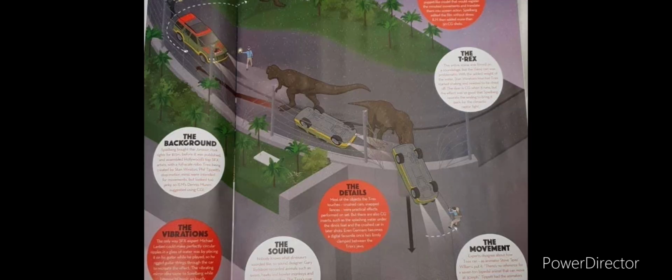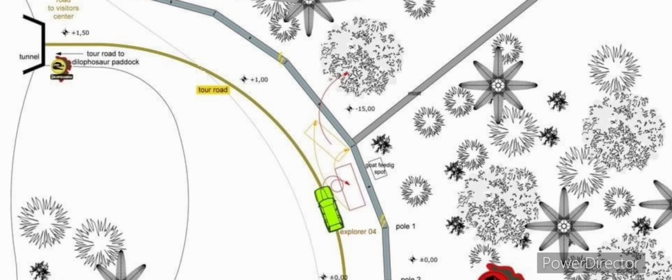But when the T-Rex breaks out and it pushes the car over, to me, it didn't look like it pushes the car too far to the left. It's not just like it magically disappeared. It's already there because of the concept art.